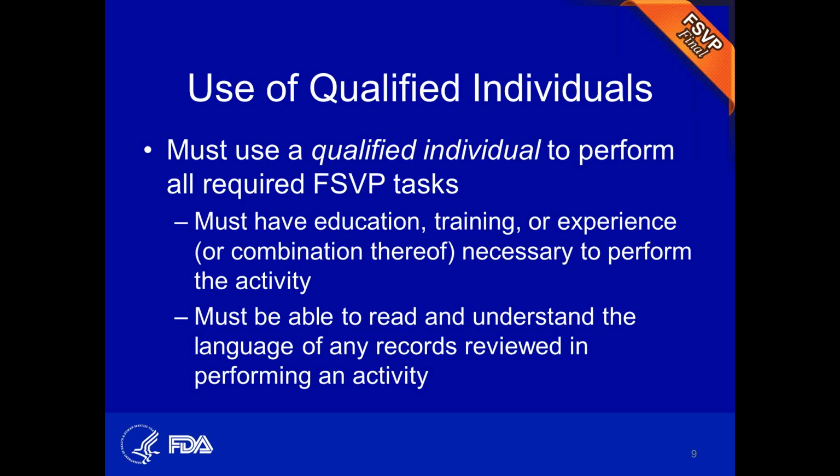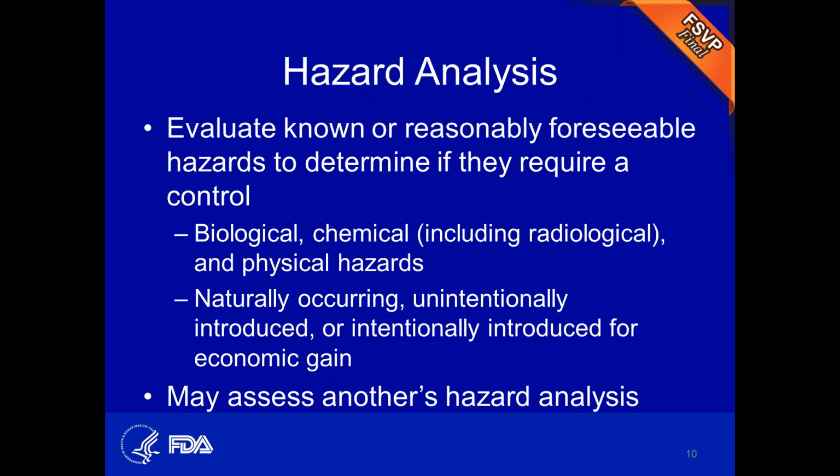Most importers will be required to comply with what we call the standard FSVP requirements. Basically, that would be to develop an FSVP, to conduct a hazard analysis, to evaluate the risks posed by a food and the performance of the foreign supplier. They would have to approve their foreign supplier, conduct foreign supplier verification activities, take corrective actions should something go wrong, and maintain records. I'm going to go through some of these key activities that the FSVP importer would have to do, and later I'll talk about the modified requirements depending on the type of importer or foreign supplier that's involved.